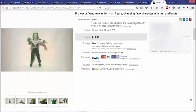The vintage one that I've got, I've actually seen go for £60 with the space buggy. Unfortunately, the space buggy wasn't there, so I only literally grabbed the astronaut version of it. But hopefully, it'll end up selling sooner or later.